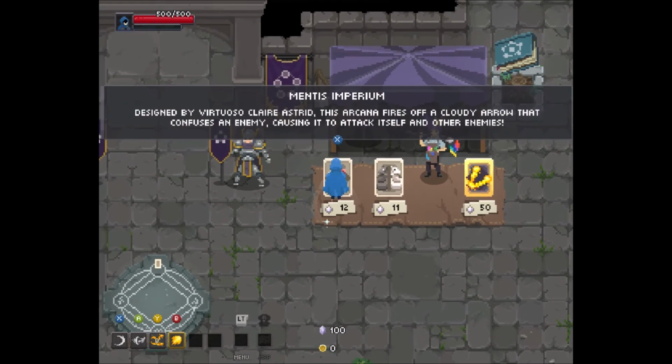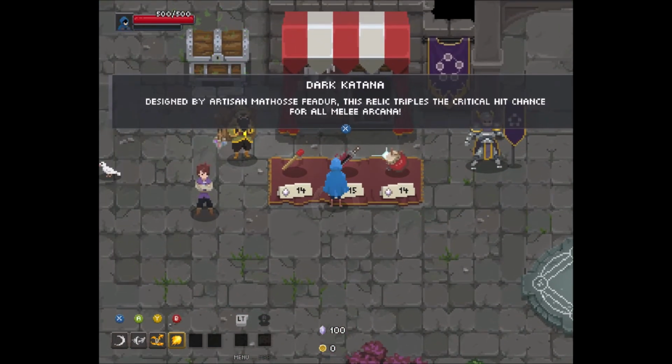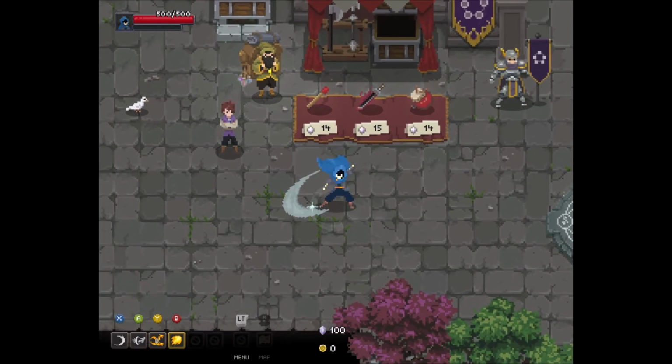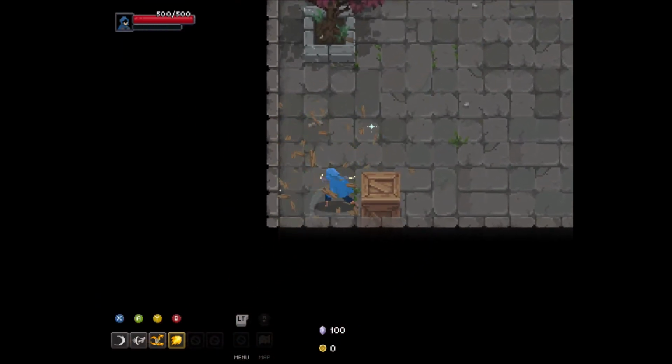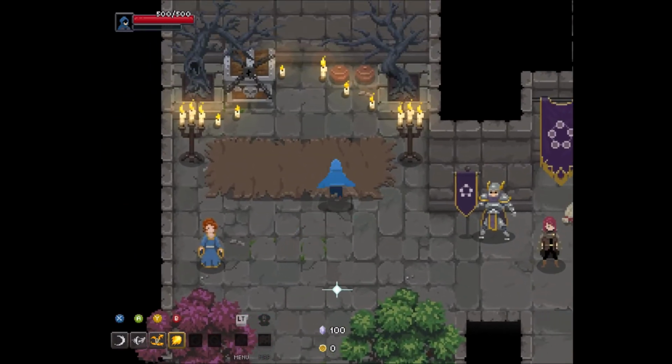Stalwart Defenders. I mean, I'm not gonna buy anything now. Dark Katana. Dark Katana sounds fun. Designed by Artisan Mathosis Feeder. Whatever. This relic triples the critical hit chance for all melee arcana. That's cool, so it would up the Wind Slash. I wondered if I could break the boxes. I should have broke the boxes at my place.